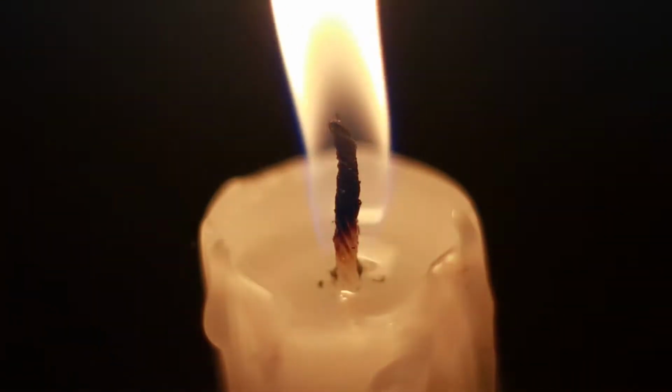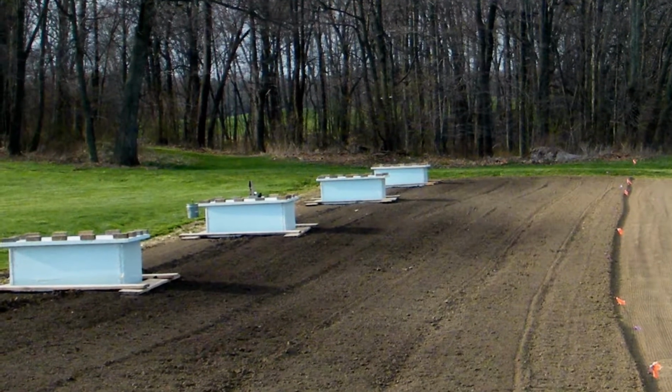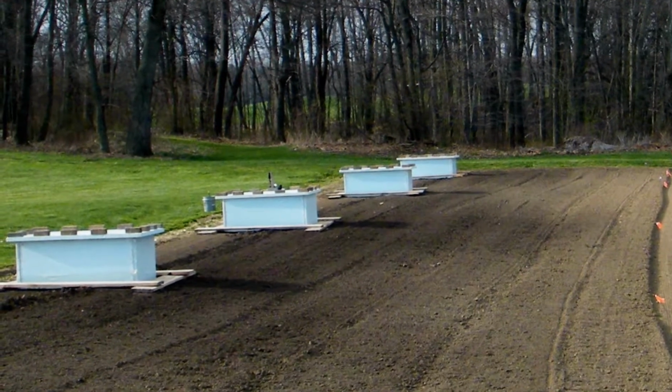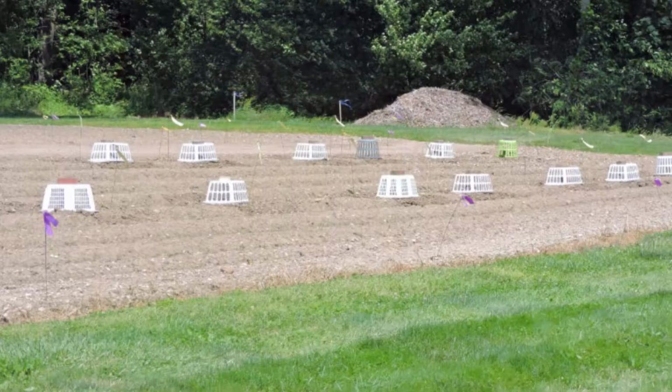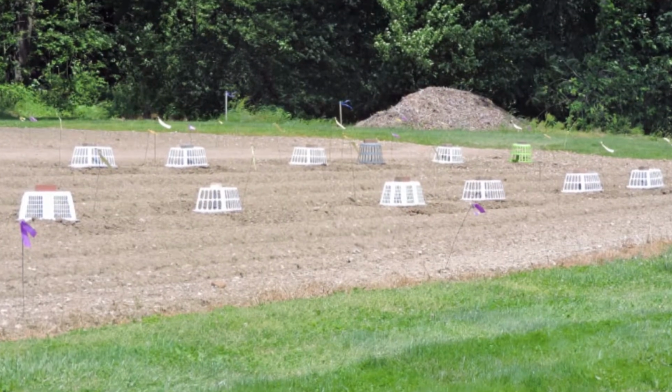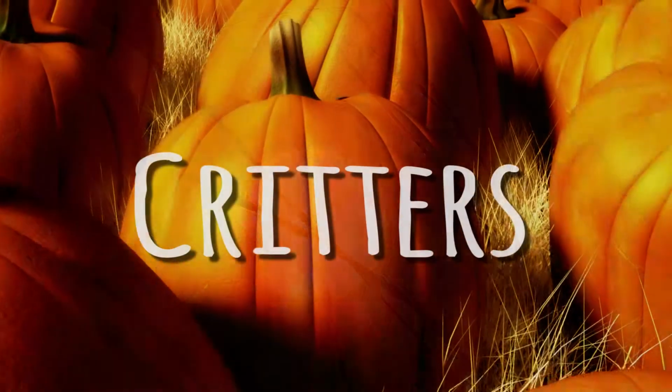When it's really cold, I put a candle inside. The temperature in the morning might be 40 degrees, but inside the hut it might be 75 degrees. Wow. My small plants I cover with a little clothes basket, and this will protect them from the critters and from the wind, heavy rains, and also from direct hot sun that might shine down and try to burn them.